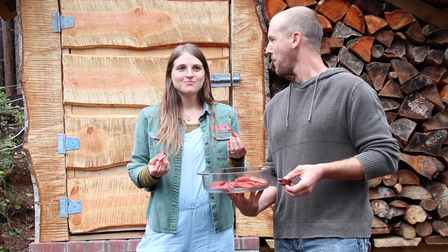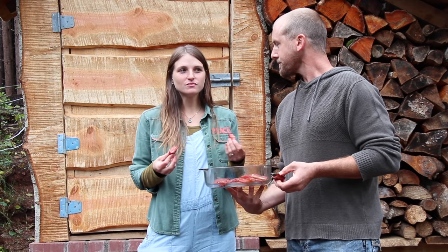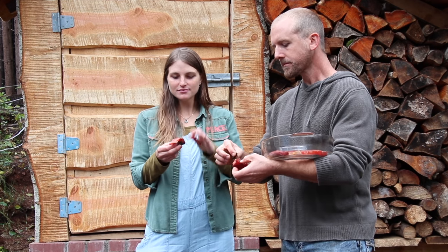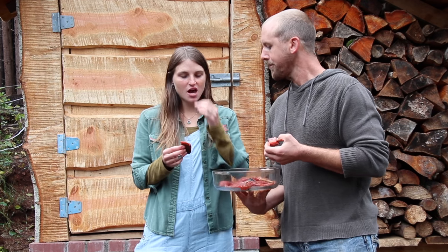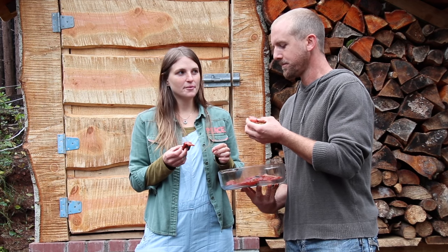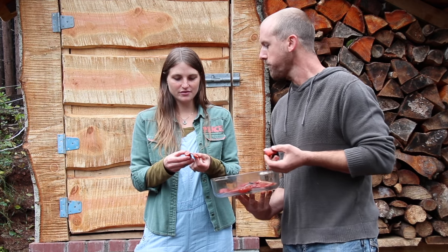Describe. I don't know how to describe it. It's smoky. It's not too fishy. But you have like that caramelized seasoning over it. And save the skin for the dog. Okay. Mmm. Good job, babe. But it worked, right? Like that tastes professional. Yeah, it tastes really good. It just peels right off.